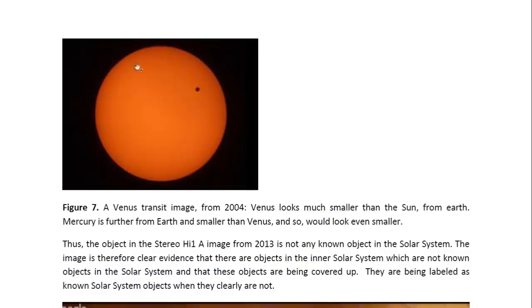And you can see this. This is a Venus transit from 2004, and you can see how small Venus is compared with the sun. And of course, this is the view from Earth, the same distance that the spacecraft is from the sun. So Mercury is further from Earth, because it's the first planet from the sun, and smaller than Venus, and so would look even smaller than Venus. So there's no way this object is either Mercury or Venus.